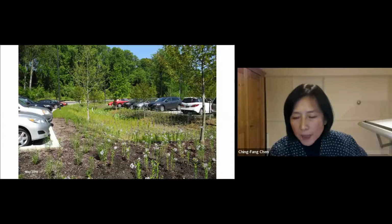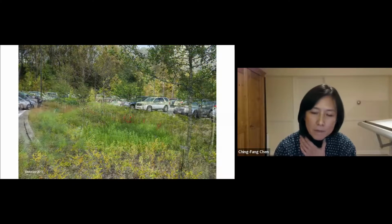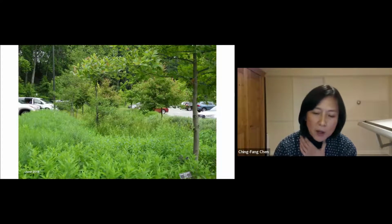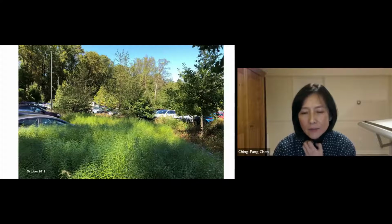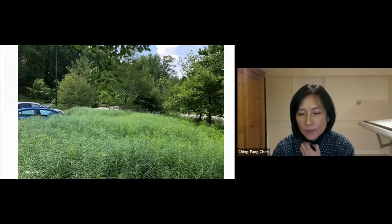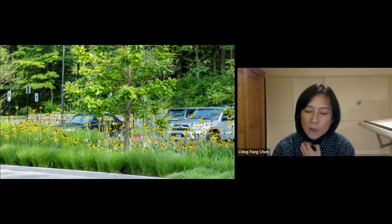It was planted all with plugs. We wanted the roots to grow together, so it took only a season. We planted about 20,000 plugs and 120 specimen trees. All was done in-house. We want people to be able to see the cars, but not the wheels.